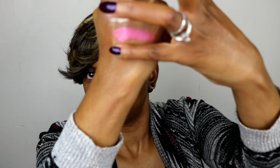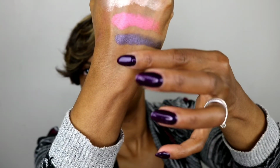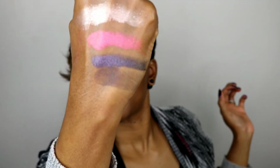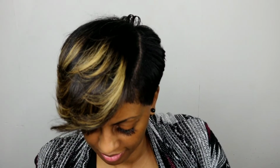This one is called Black Matter. And this one, I'm swatching, is Zero Gravity. So that is the first row, guys. Okay, the last row.